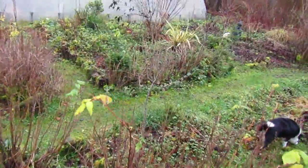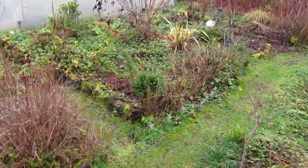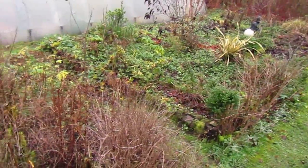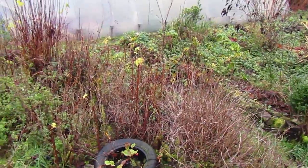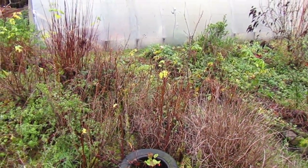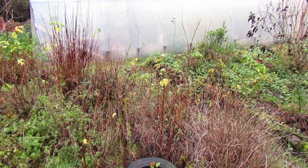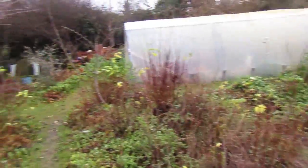Oh, you get a bird's eye view of the lunacy garden. And look at all the algae on top of the tunnel. It's going to need another wash. I think because it's been quite mild, and quite a fair bit of rain.